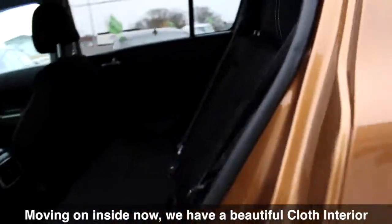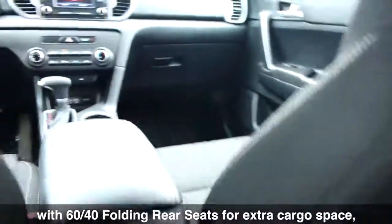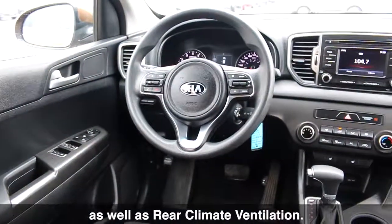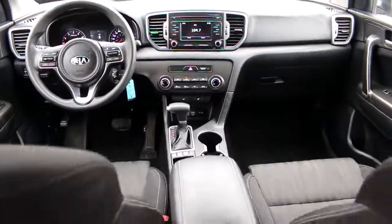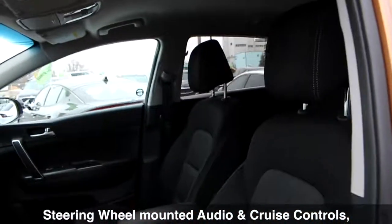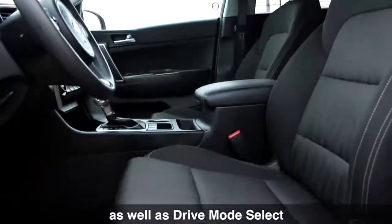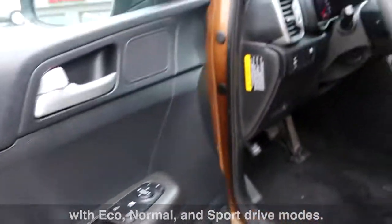Moving on inside now, we have a beautiful cloth interior with 60/40 folding rear seats for extra cargo space, as well as rear climate ventilation. Looking toward the front, this model includes power windows and locks, steering wheel mounted audio and cruise controls, as well as drive mode select with Eco, Normal, and Sport drive modes.